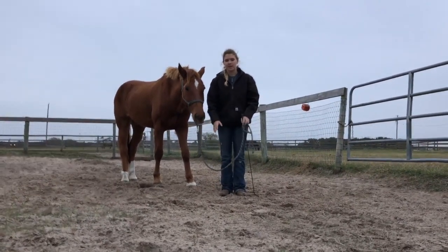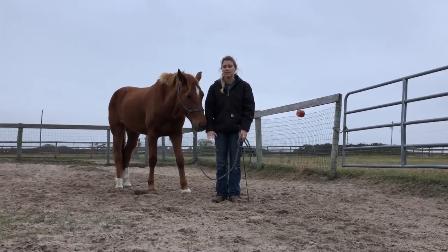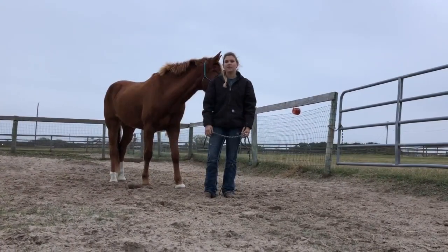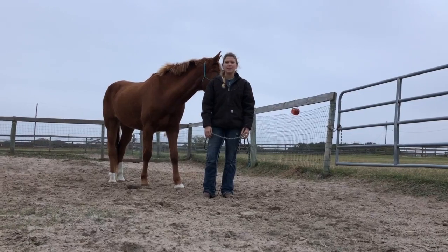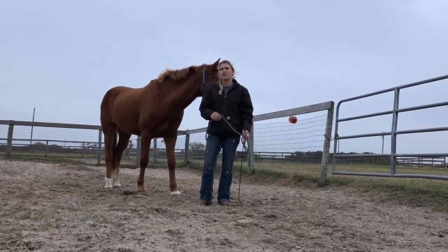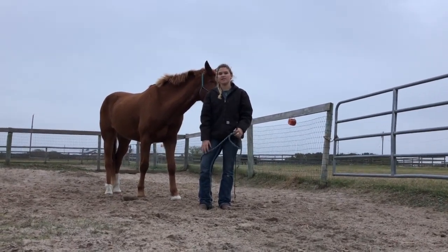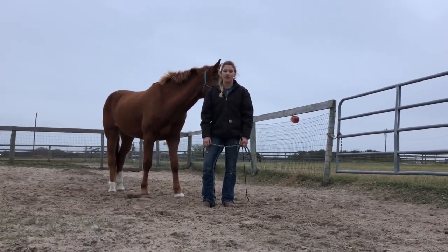Okay, and then he kind of got to the point where he was just standing there with his nose to the ground and didn't really know what to do next. So this is the point where you really need to be paying attention to the smallest things that they do. It may not look like much, but rewarding them for it can lead to them trying again harder next time.